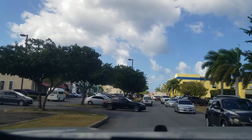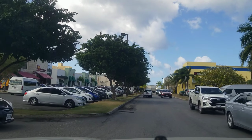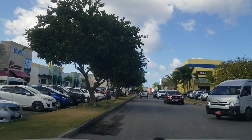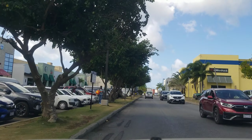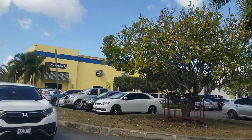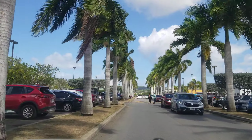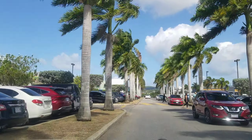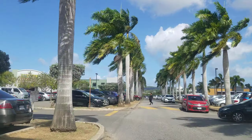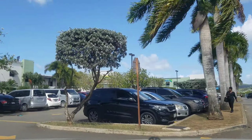And not only is this the largest mall or shopping center in Jamaica, it's also the largest in the English-speaking Caribbean. Notice we said English-speaking because when we said it before, a few persons commented that there is one in a Spanish-speaking country that is larger. So this is in the English-speaking Caribbean.